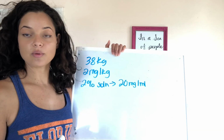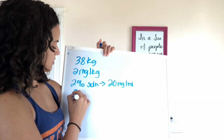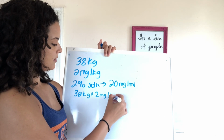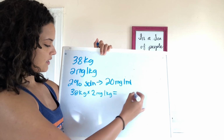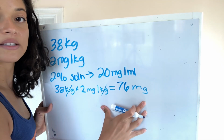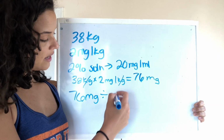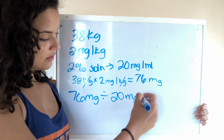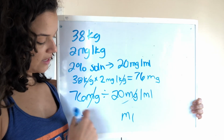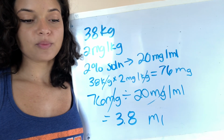This is actually a really simple problem. So we're going to multiply 38 kgs times 2 mgs per kg, and that's going to give us 76 mgs. Now we're going to have 76 mgs divided by the 20 mgs per mil, and that's going to give us our mils that we want. That cancels out, so let's go ahead and do that. 3.8 mils is what we're going to pull up from that 2% lidocaine solution.